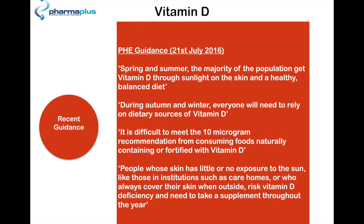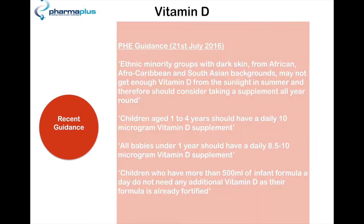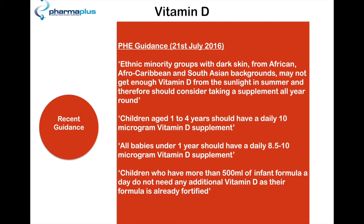Also, people whose skin has little or no exposure to the sun, like those in institutions such as care homes, or who always cover their skin when outside, risk vitamin D deficiency and need to take a supplement throughout the year. Additionally, it states that ethnic minority groups with dark skin, from African, Afro-Caribbean and South Asian backgrounds, may not get enough vitamin D from the sunlight in the summer, and therefore should consider taking a supplement all year round.